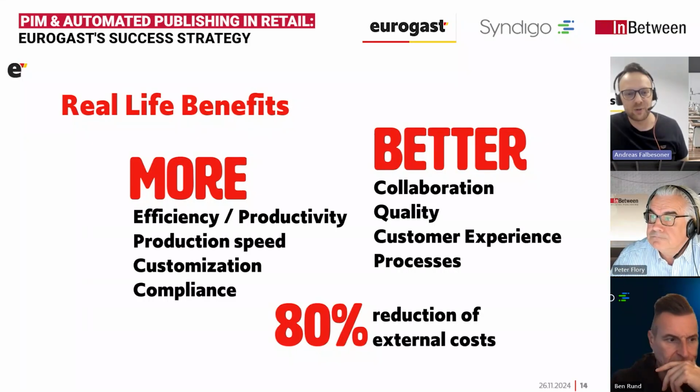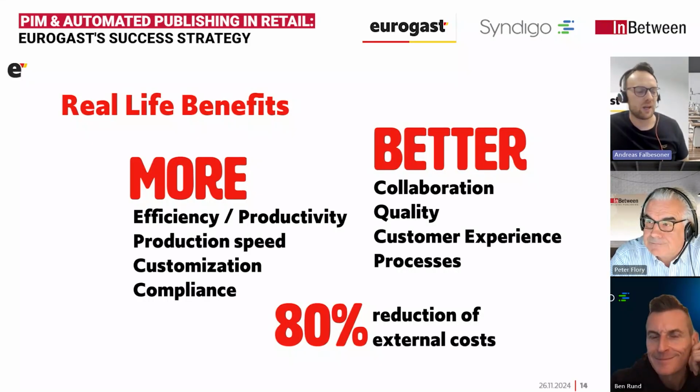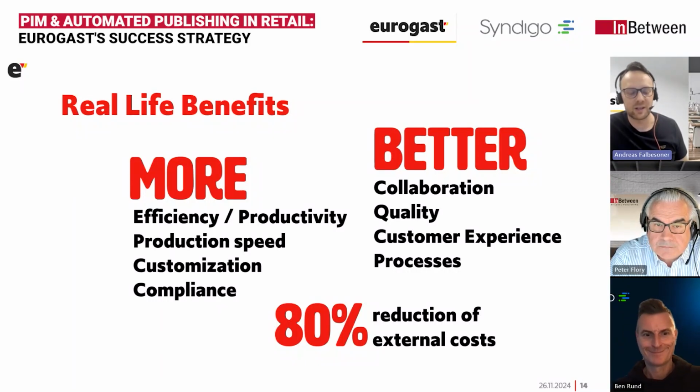For example, we are currently also working on a customer experience platform. And this is only possible if we have the baseline created and have increased the efficiency in our projects that we already went live with right now.